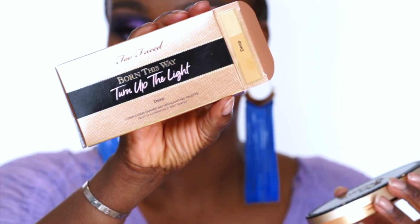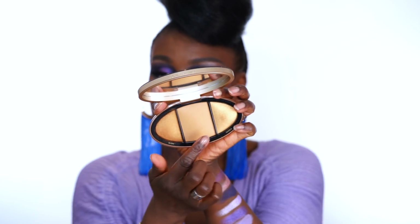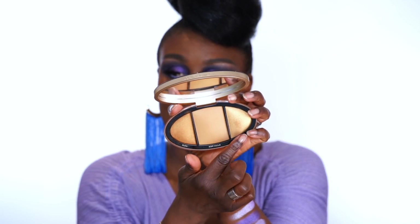So let me go through other makeup products that I use. I use the Too Faced highlighter, which I'm living for. And this one I got in deep. This is the packaging right here. As you guys see, Born This Way, turn up the light, and I got this in deep. Beautiful, as you can see. And what I did was that I used the two colors. I used this one first, and then I used this one just to pop it a little bit more.